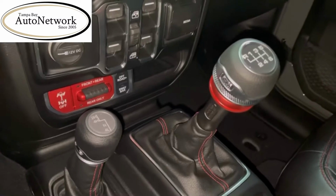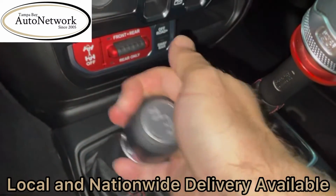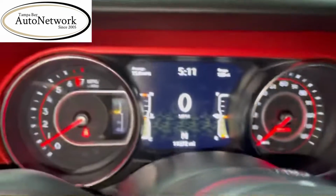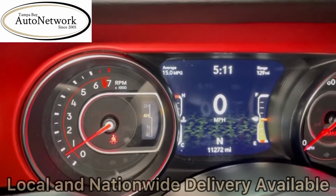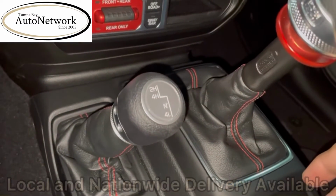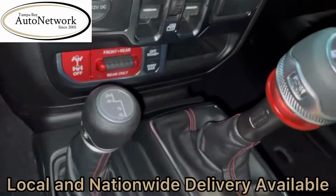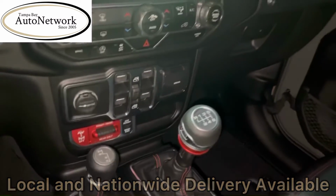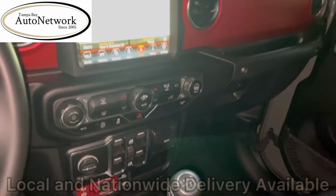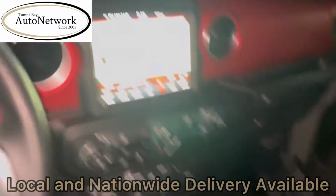It's a 6-speed, as you can see. I can shift it into four-wheel drive high for you. Engage that. You can see there. To go into low, you need to be rolling at 5 kilometers an hour, so we're not going to do that. But needless to say, being a 2022, 11,000 miles, it works as intended.